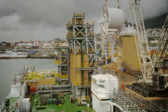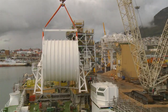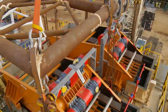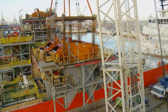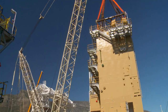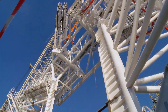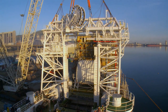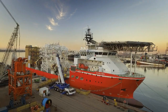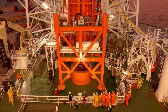And the massive slurry hose reel was also carefully maneuvered into position. The front-end module was installed next. Another super lift was the 5-story, 200-ton recovery module positioned near the stern of the vessel. By mid-September, 1 month after the vessel's arrival in Cape Town, integration was proceeding well and the launch and recovery system was loaded. The final major lift was the sampling tool, which was completed under a colorful sunset.